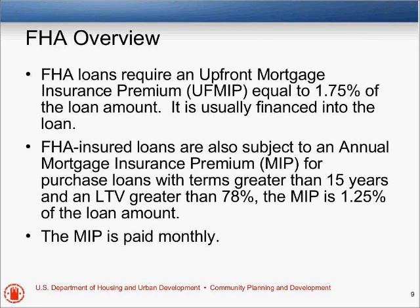The next slide deals with the costs of the mortgage, the FHA costs of the mortgage. Now, FHA loans require an upfront mortgage premium, which is equal to 1.75% of the loan amount, and it's usually financed into the loan. Now, I want to be specific here and let you know that this particular slide relates to purchase loans, and we're talking normally of a 30-year product here.